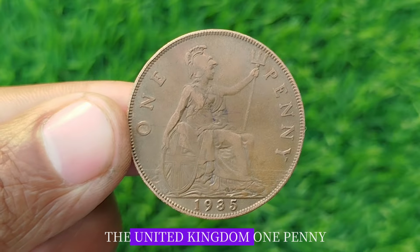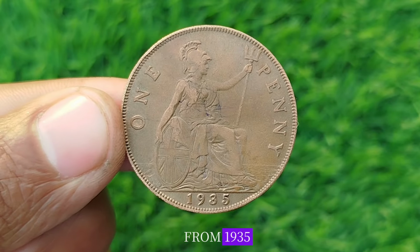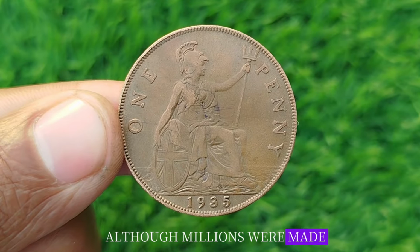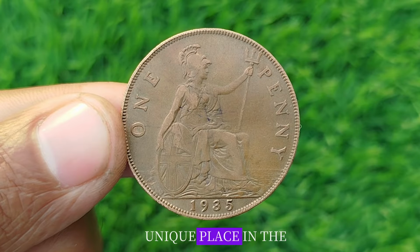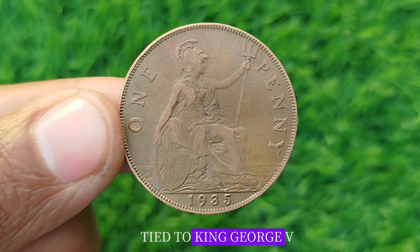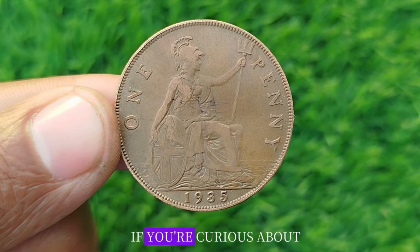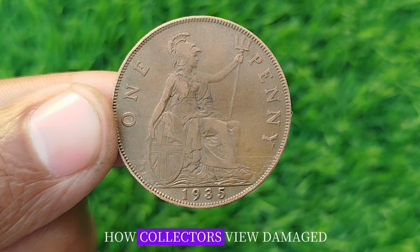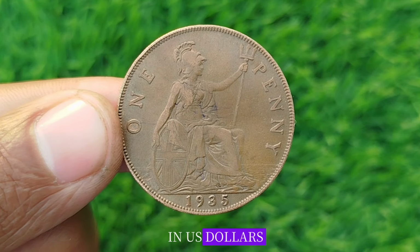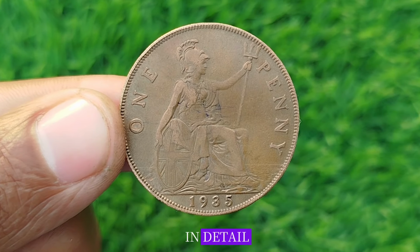Next up, the United Kingdom 1 penny from 1935, examined in fine circulated condition. Although millions were made, this particular coin holds a unique place in the collector world due to its age, design, and the stories tied to King George VI's final years of reign. If you're curious about its rarity, how collectors view damaged or worn pieces, and what it may fetch in the auction market today in US dollars, stay tuned as we break it all down in detail.